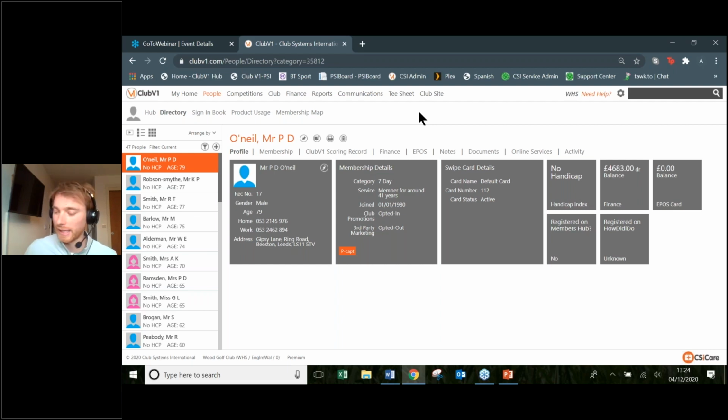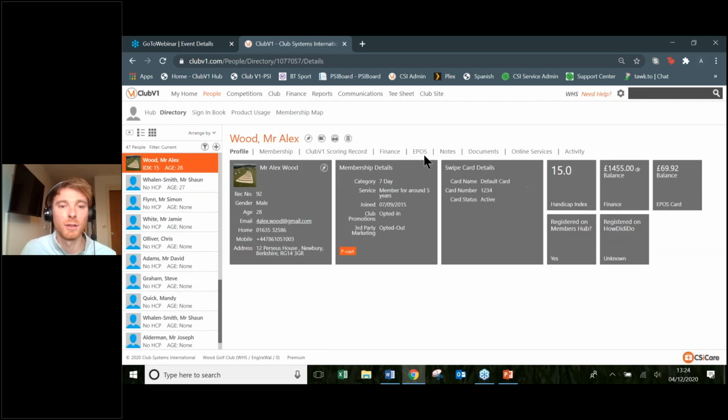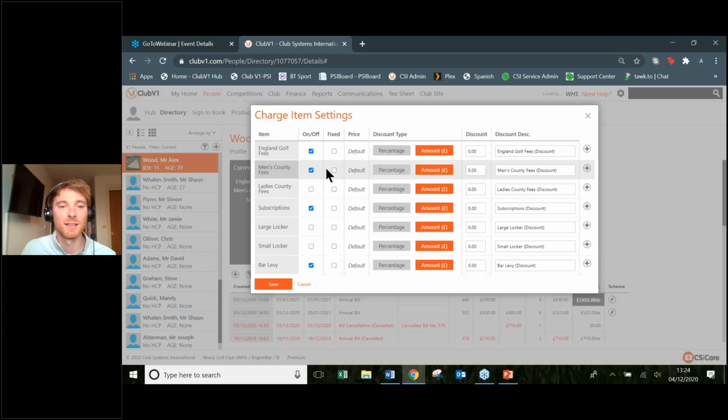Section 3 is looking at discounts. So let's just use me as an example again. If we go back to my profile and go to my finance tab, you can see the current charges again on the left-hand side. By pressing edit, you can see the current charges that are applied to my account.